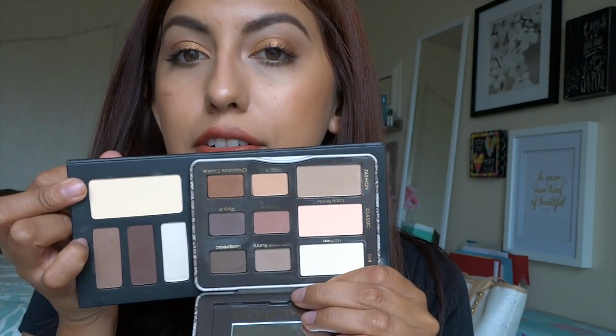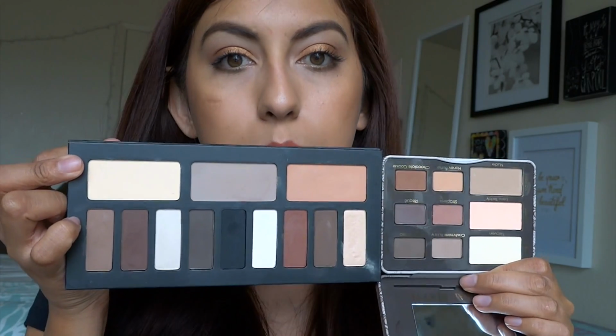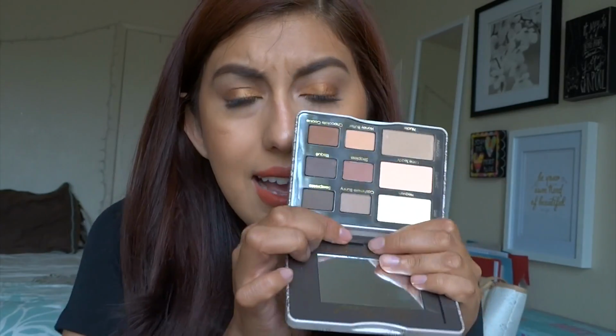It's almost half of the palette. The amount of product is incomparable, and the quality is better for this. I'm not saying this is bad quality, this is great quality. So if you are on a $36 budget, I will say yes, this will do the job. I just don't think it has everything. It doesn't have the versatility of the other ones.